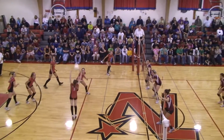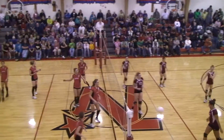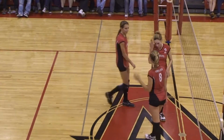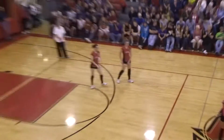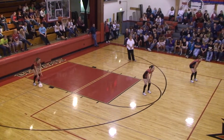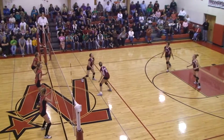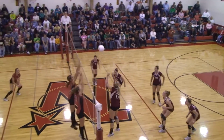Another serve across. This is handled nicely by Heisler. As Holine will spike it. Cross-court spike is going to be knocked into the net by Broughton. And to make it 20-9 the score. Jessica Tubner now back to serve. Jess gets out across where it's taken by the Cardinals and Hart.